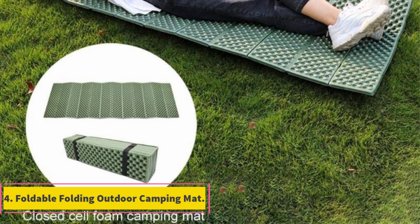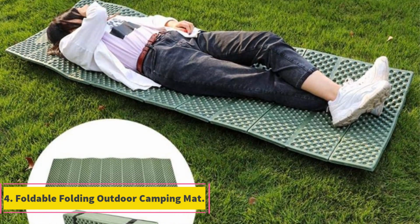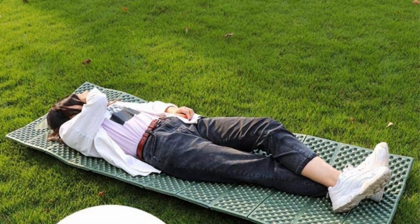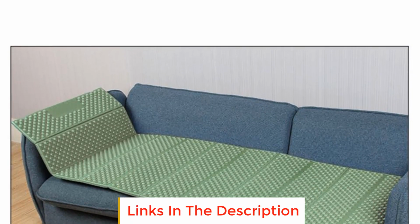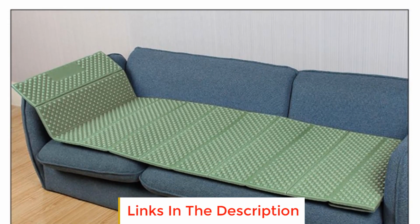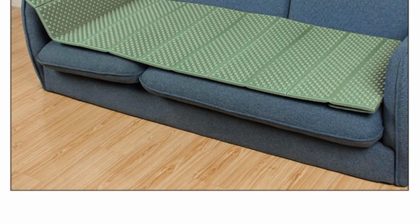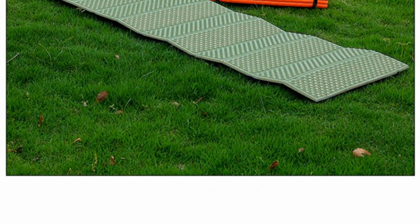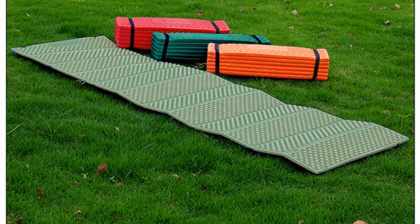Number 4. Foldable Folding Outdoor Camping Mat. The Foldable Folding Outdoor Camping Mat is a versatile and convenient outdoor accessory designed to enhance your comfort during various outdoor activities. This portable mat combines the features of a cushioned seat, foam pad, waterproof barrier, and beach or picnic mat, making it an ideal companion for camping, hiking, beach trips, picnics, and other outdoor adventures.